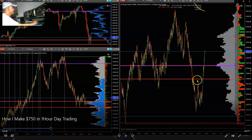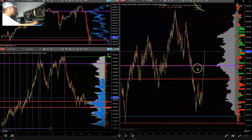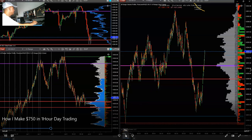But again, like I said, I was waiting for price to break above this high right here and break this swing level right here. When it did that, I knew I had an opportunity to go long above 42.88 and move up to roughly 42.90 and a half. So let's go ahead and play it.